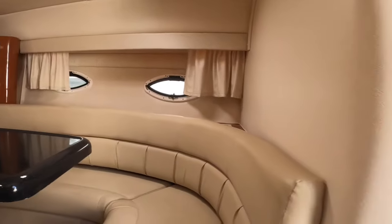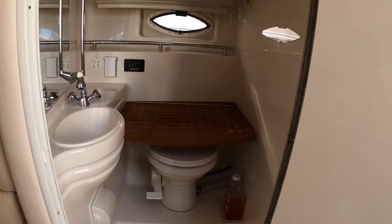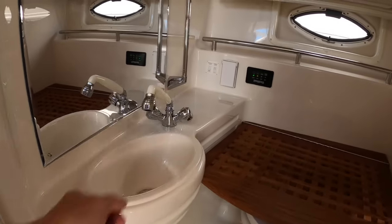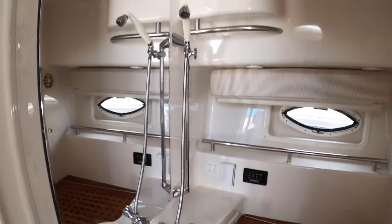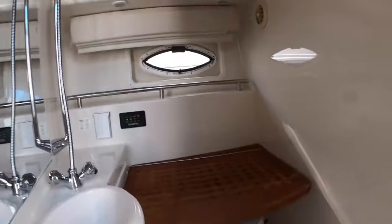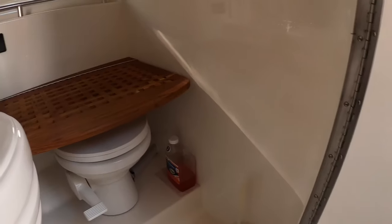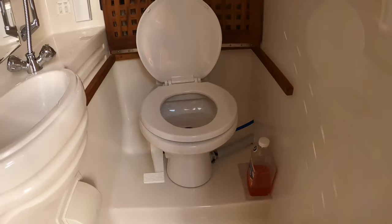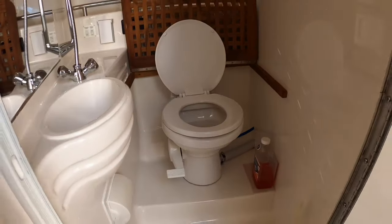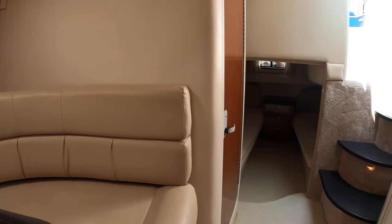And then we have the bath. The backy flush toilet can be converted to a shower, mounts up top, and the drain is in the far corner here of the floor, so it can be used as a shower with a built-in teak seat that flips up. As you can see, everything is in good shape. So that is the interior here of the 322 Monterey.